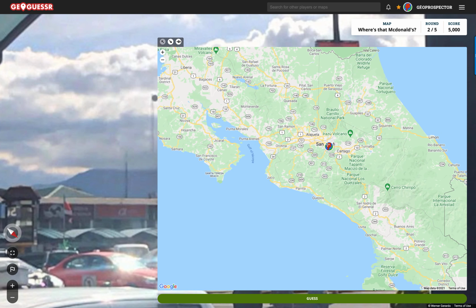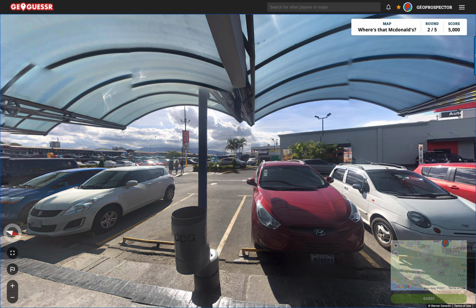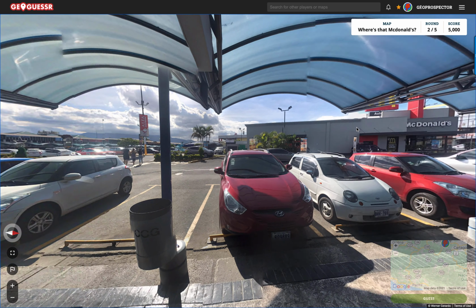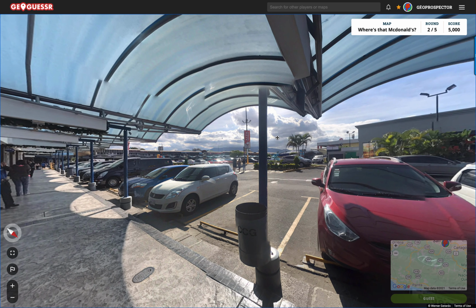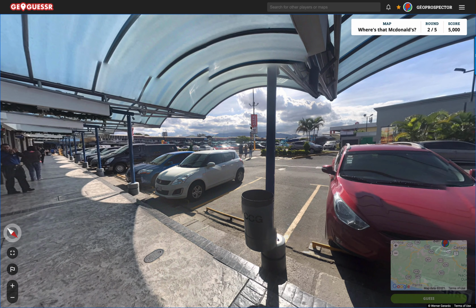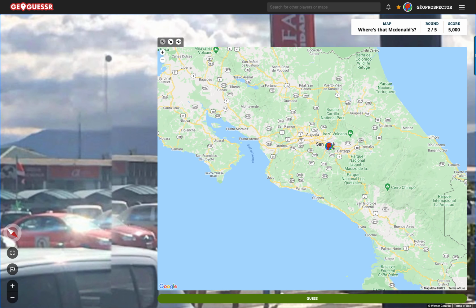It's going to be hard to pin this one down. We're clearly in a pretty major town because it looks like there's a big shopping center over here with some buses on the main road and all the rest of it. I think the best bet might be to look at this hill in the distance, which is quite a major mountain. We can see that that is to the southwest, so we are to the northeast of that.